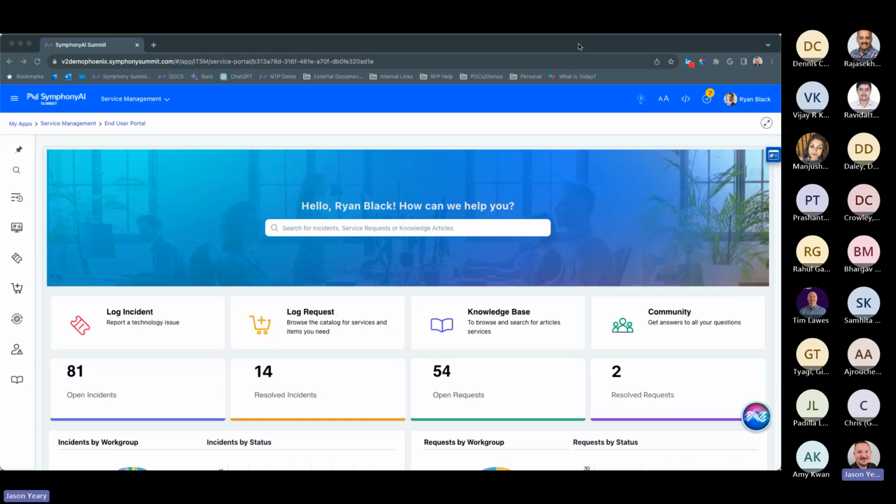All right, perfect. So I'm logged in currently as Ryan. Ryan is going to be our end user, and he has access into the portal here as an end user. We want to give Ryan a Google-like experience. So Ryan needs to be able to search for things that he's experiencing, and we want to give him everything that he needs on one page.